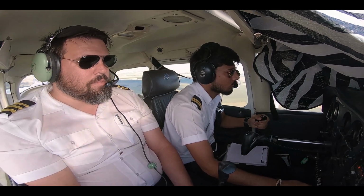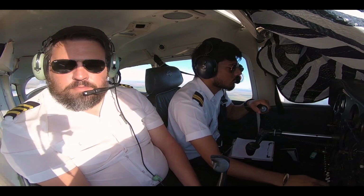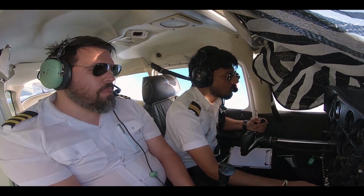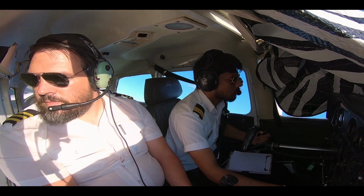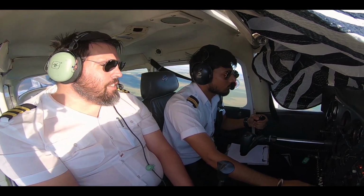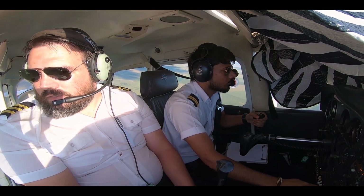There we go, okay, medium turn to the right in 3, 2, 1, and go. Very nicely done. Okay, very nice. Alright, you can do a 45 degree steep turn to the left. Okay. 3, 2, 1, and go.